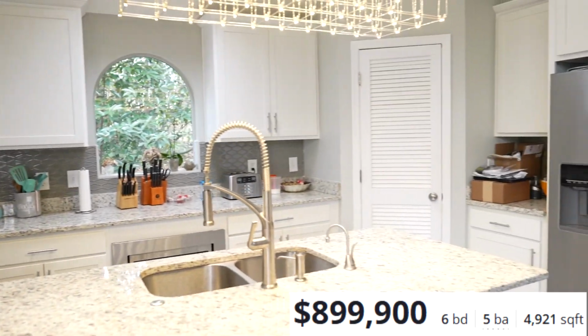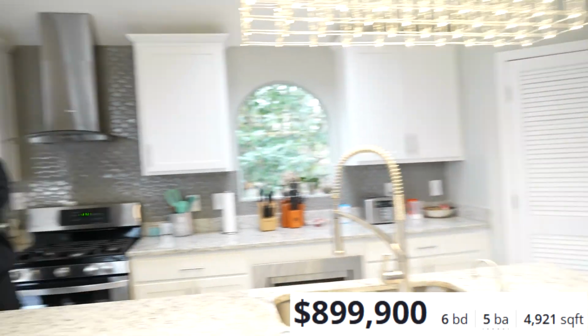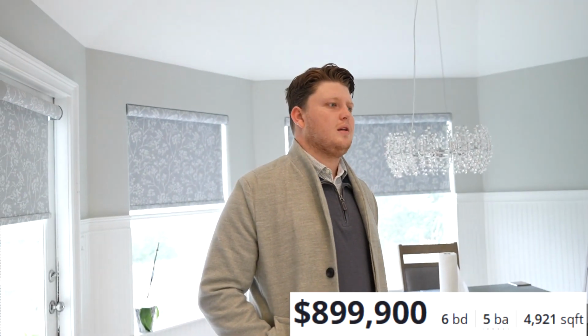What's the specs on this place, Ben? I believe it's just under 5,000 square feet, similar to the last one. It's a 4-5 bed and like 4 bath. This is 5,000 square feet. It's like four and some change. Okay, well, we gotta hunt for the square footage. Where is it? I'm not seeing it right now. We're gonna look for it though.